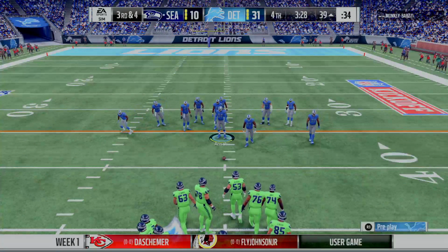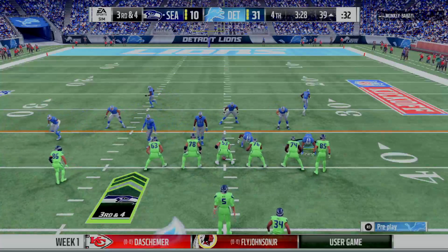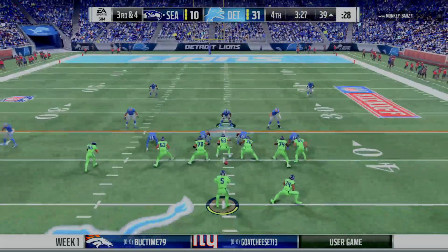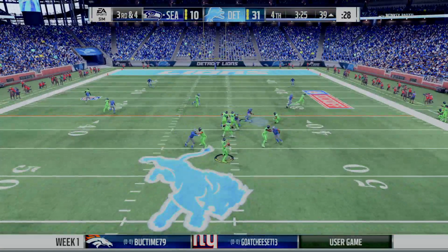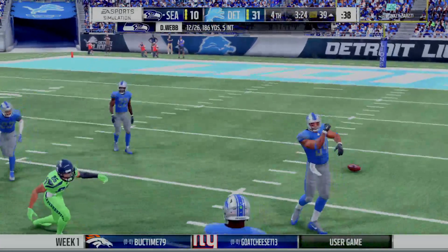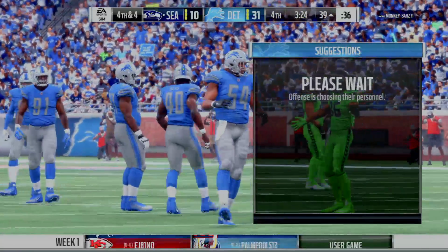Another wayward pass. You know, things started out poorly in this game, and to be frank, they just really haven't gotten much better. And all that does is embolden the secondary. They feel good about what's going on, and they just play better and better. And incomplete here on third down.